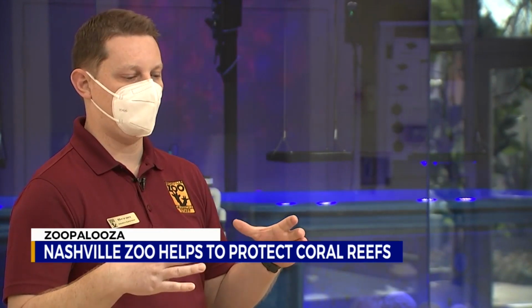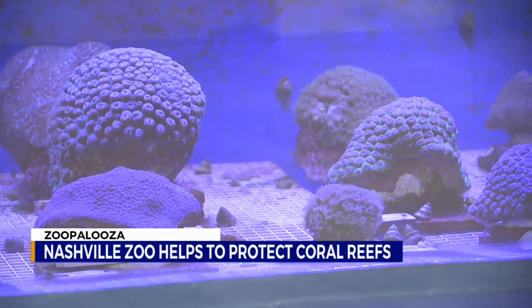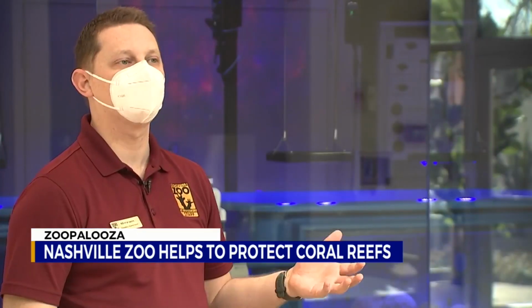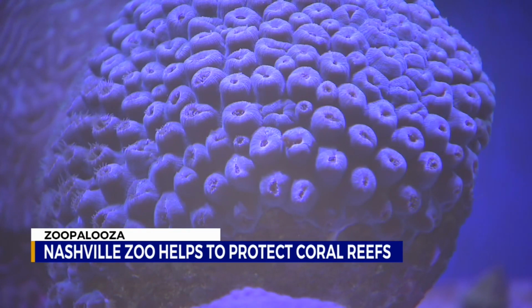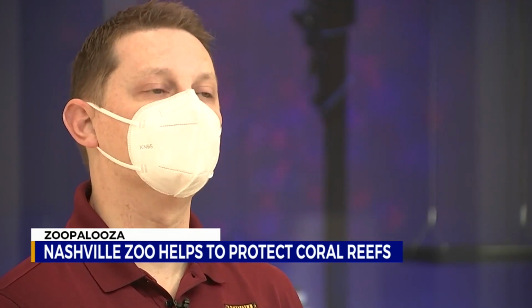So even a colony that's very small can produce thousands upon thousands of offspring. And so we can produce way more coral recruits that we can put out into the wild through sexual reproduction than we can through just fragmenting the coral and then growing it out that way. And so then we can start putting these corals back out into the wild once that disease has moved its way through, and then they can survive again.